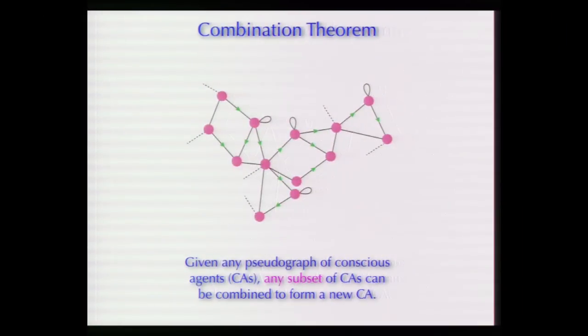So now more abstractly, each dot is a conscious agent, each link is a connection between conscious agents where they're communicating with each other. You can have arbitrary graphs of conscious agents, and it turns out to be a theorem that given any graph of conscious agents, any subset of the conscious agents constitute a new single conscious agent. Surprising result. Any subgraph is a conscious agent.